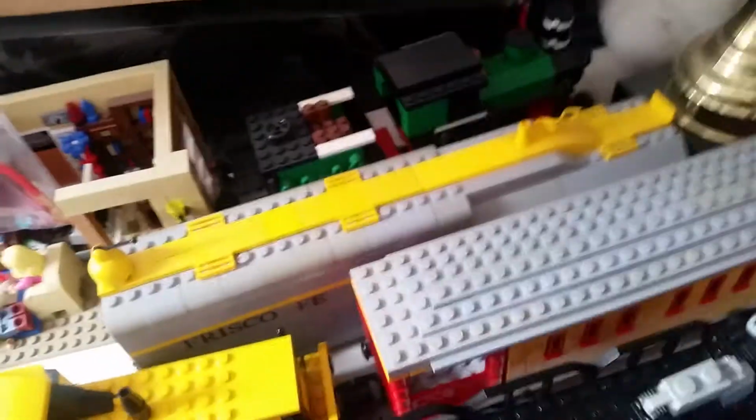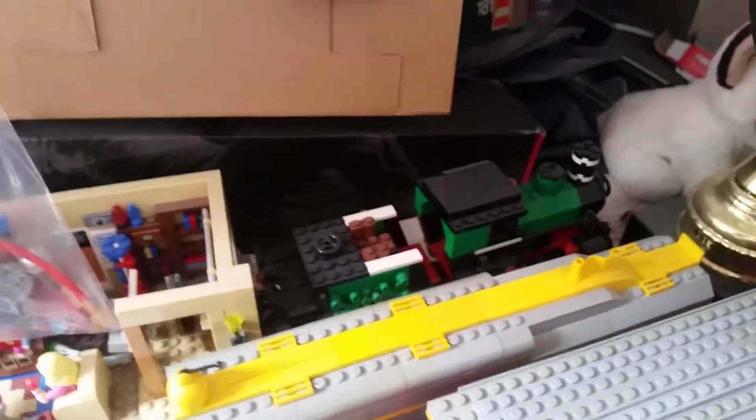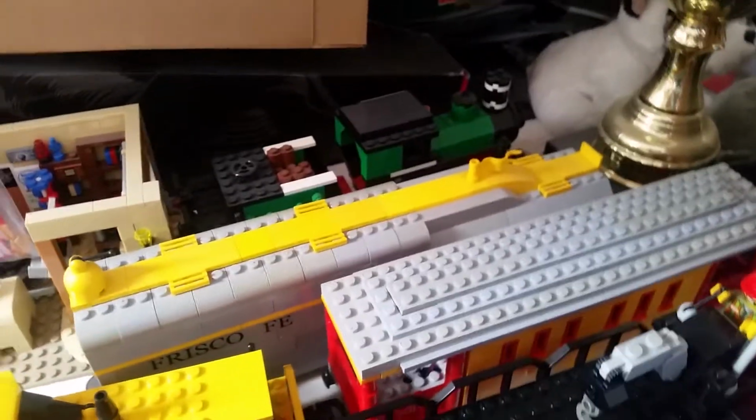Behind there is the OG Holiday Winter Train. It's a tender engine, it's tiny, but it's very, very cool. I have a video of that in action, you can check that out if you want to get a better look.